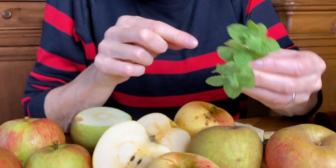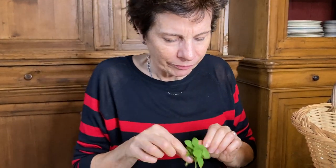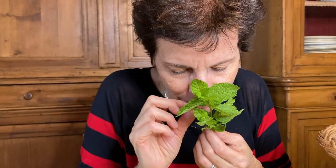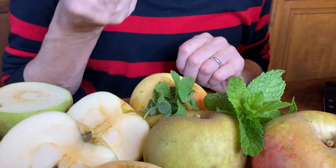Ooh, apple mint. Aren't they gorgeous? Oh, a little bit lemony though. My favorite mint, this mint. Now this smells of mint. My favorite is to make a nice cup of tea with this. A few of these leaves, freshly picked, in a cup full of boiling water, and I add a little bit of runny honey. Oh, this is absolutely delicious. Also, instead of parsley, you can put mint over your salads or even in your salsas. It adds a little bit of piquant.